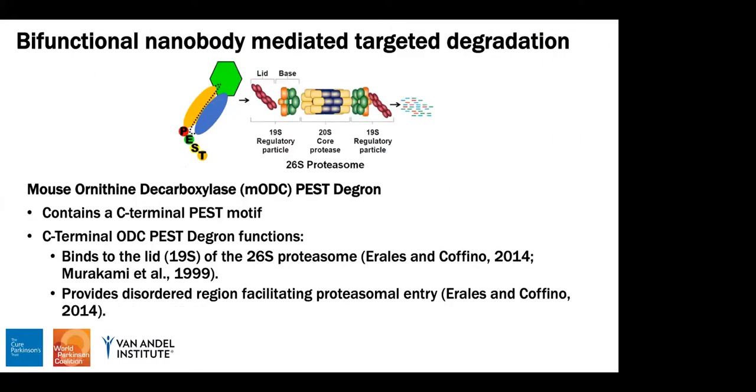With regards to our project, one of the engineering concepts is adding a PEST fusion to our intrabody constructs. PEST fusions are polypeptide motifs that are rich in proline, aspartate, glutamate, serines, and threonines, hence PEST. They were originally found in murine ornithine decarboxylase proteins. ODCs are proteins associated with polyamine synthesis, and biologists noticed that ODCs had really short half-lives. What was determined was that the C-terminal PEST motifs tethered to the ODCs were a ubiquitin-independent pathway for shuttling ODC proteins to the proteasome, binding to the 19S regulatory lid, and enhancing the degradation of those proteins through the proteasome.